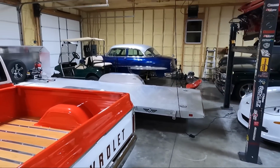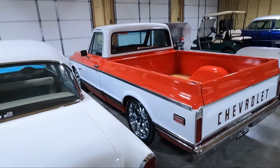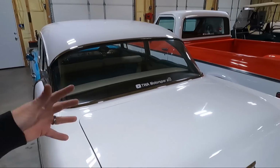I don't know. The golf cart running like a top. The trailer, no issues there. The 72 runs. The 55 is not running. Of course, it doesn't have a motor or trans in it, guys. We're in the process of kind of mocking stuff up on it.